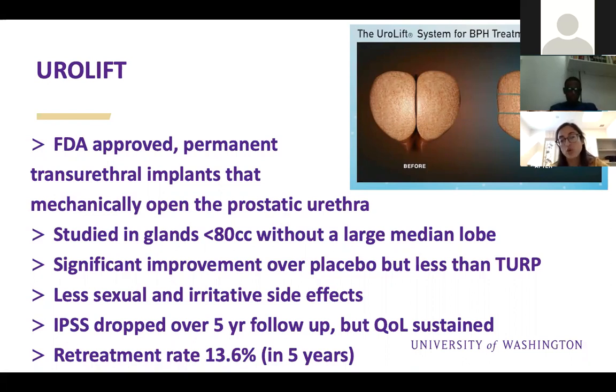I personally don't offer this in my practice only because I think if somebody's going to need something more than medication, I might as well do a more definitive surgery up front rather than do an additional expensive procedure that doesn't prevent future intervention. But in any case, when compared to placebo, it has been shown to have a significant improvement, but it is not as effective as TURP.